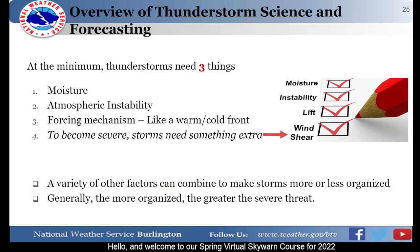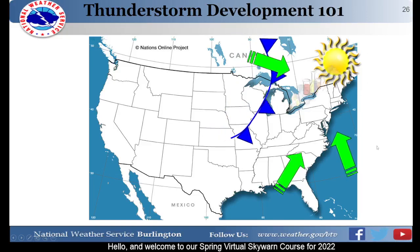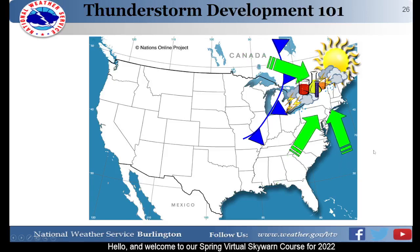To become severe, storms need a little something extra, and that's often wind shear. Wind shear helps thunderstorms organize and last a little bit longer than your standard thunderstorm. A variety of other factors can combine to make storms more or less organized, and generally the more organized, the greater the severe threat. And to put this into a map form, here's a cold front moving in from the west. We often get our moisture out of the Gulf of Mexico or from the Atlantic Ocean. And with ample daytime heating, we get all the ingredients right there to produce thunderstorms in our region.